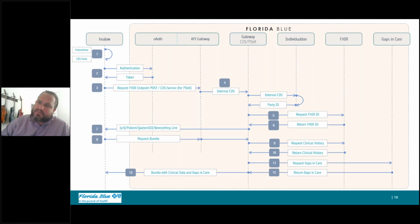All right, so this here is more of a swim lane view. This gives you a little more granular aspect of what we are doing. This gets into the CDS hook, utilizing the patient view CDS hook to trigger the call. It goes through OAuth and returns the token through authentication. And then they will request the FHIR endpoint CDS for PDex. And then it goes all through our system to match on the member, to return the FHIR ID, and then return that patient URL. So we are essentially giving back that patient URL. They can then request with that patient URL the full clinical history. That full clinical history will also contain gaps in care. And then that makes its way all the way back to the provider, or to the EMR, so that they can display those gaps in care, coding gaps, any of the point of care alerts directly to the provider for the patient care.